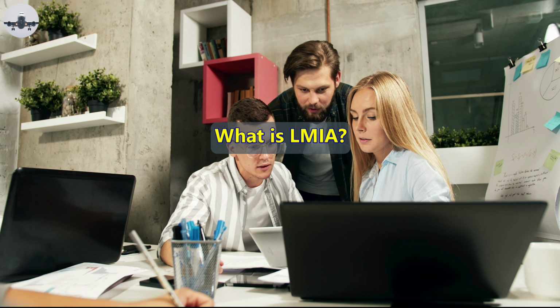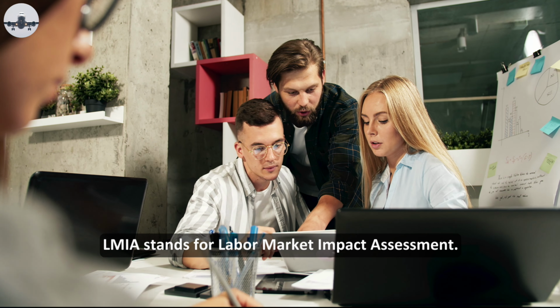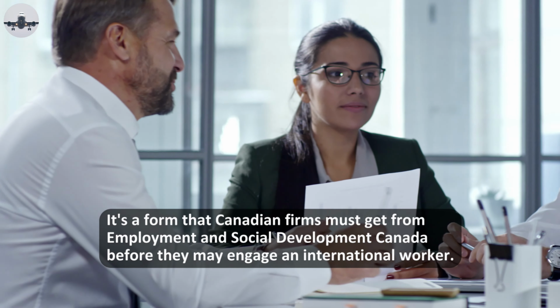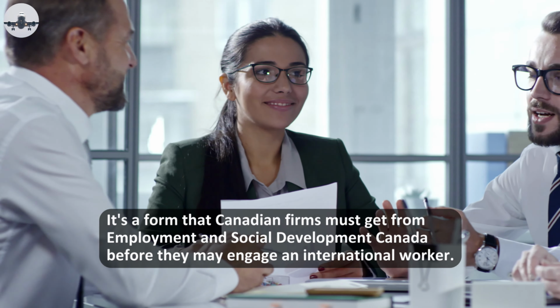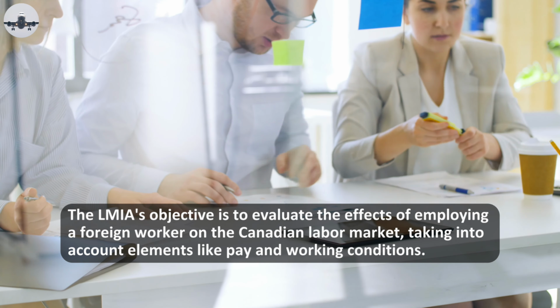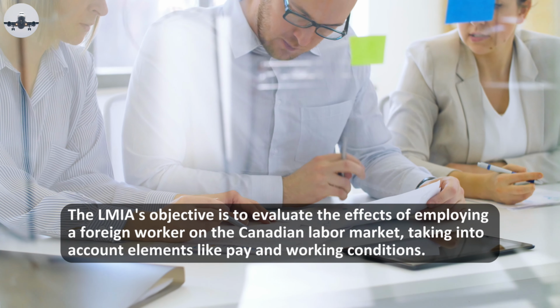What is LMIA? LMIA stands for Labour Market Impact Assessment. It's a form that Canadian firms must get from Employment and Social Development Canada before they may engage an international worker. The LMIA's objective is to evaluate the effects of employing a foreign worker on the Canadian labour market, taking into account elements like pay and working conditions.